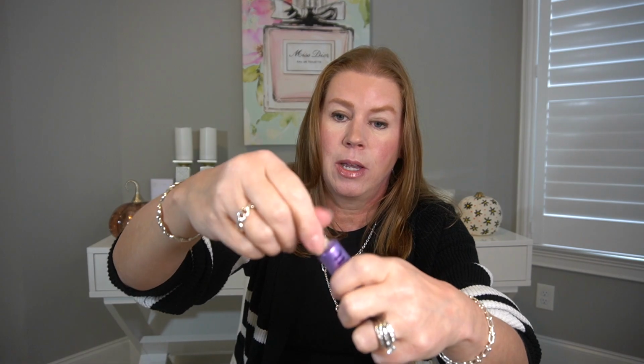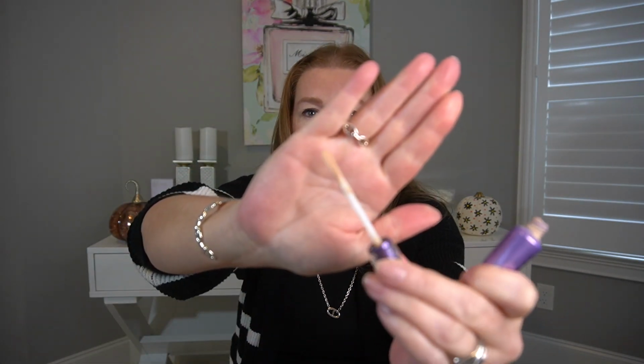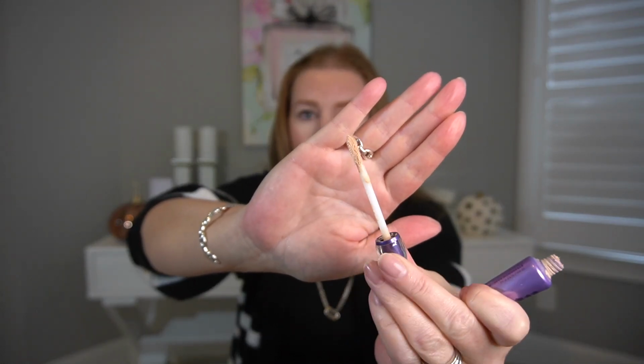This one is the anti-aging potion, and it just unscrews like this, and there's a little wand, which is nice because you used to squeeze it out on your finger, so this way you're not touching it. You just rub it over each eyelid, let it dry, and then be amazed at how good your eyeshadow will adhere. You'll have a lot more color.